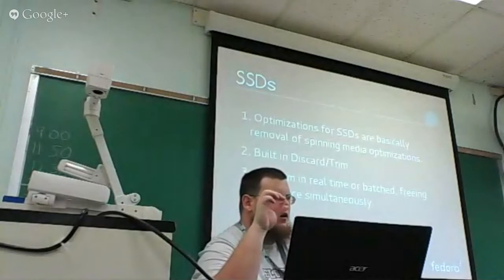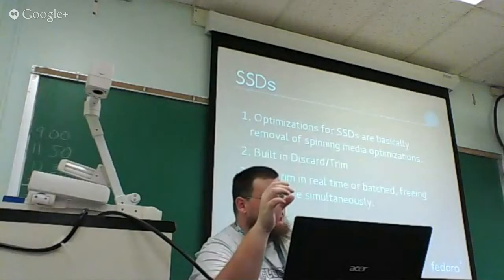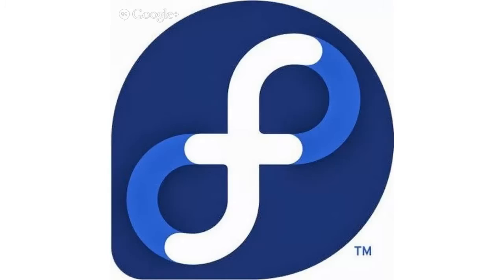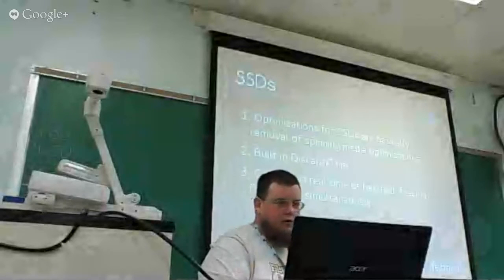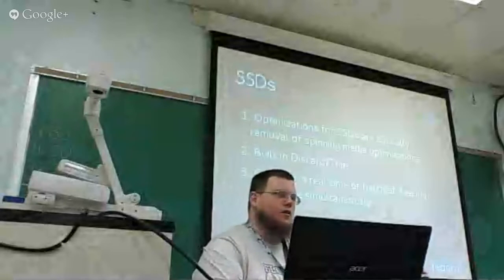It has built-in discard and trim, and you can do batch trim, or you can do it in real time as things are deleted. If you have a heavy load situation, you can hold off on trim and discard until peak load has passed, and then do it all at once when you're no longer hitting it with huge load. So that can speed things up in certain cases.